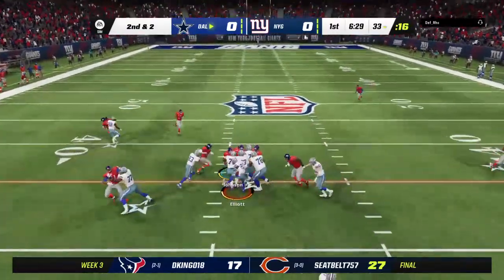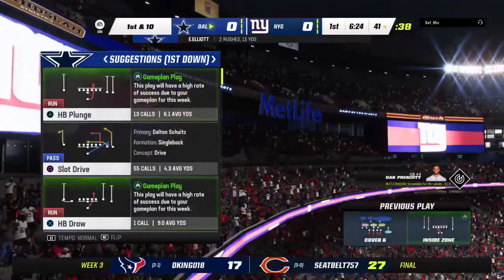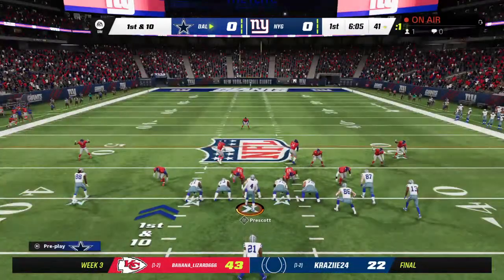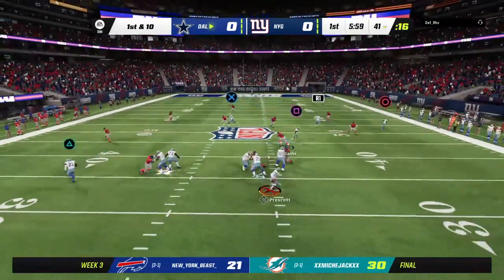On second down, Elliott once more. 7 yards there and a first down. 2nd and 2 is prime time for a little bit of a gamble, isn't it? Open up the playbook, go play action, toss that bad boy deep. But in this situation, go ahead and give it to your back. Let it pick up a first down. Keep the sticks moving.